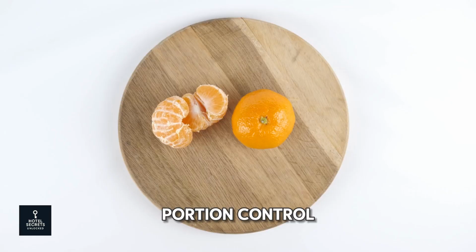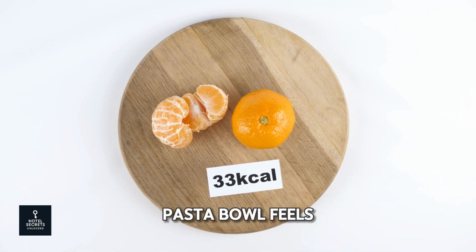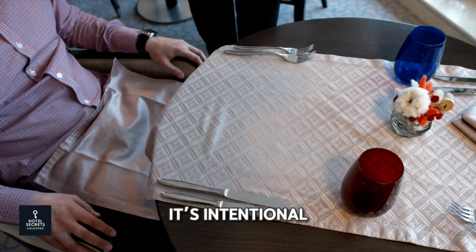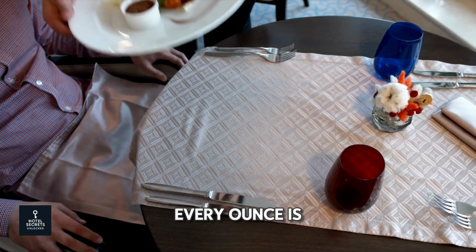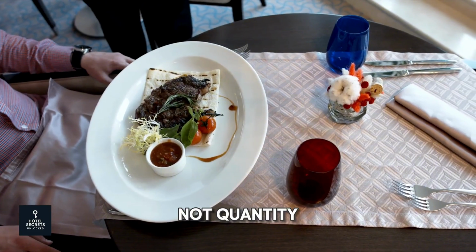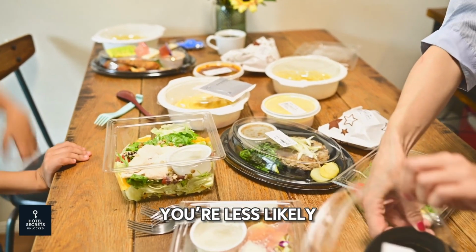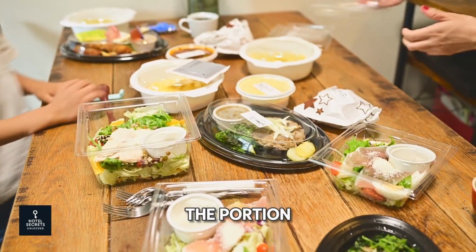Let's not forget portion control. Hotel kitchens use pre-portioned items to avoid waste. That's why your pasta bowl feels half empty. It's intentional. Every ounce is tracked for cost. You're paying for convenience, not quantity. And because room service comes with fancy presentation, you're less likely to complain about the portion.